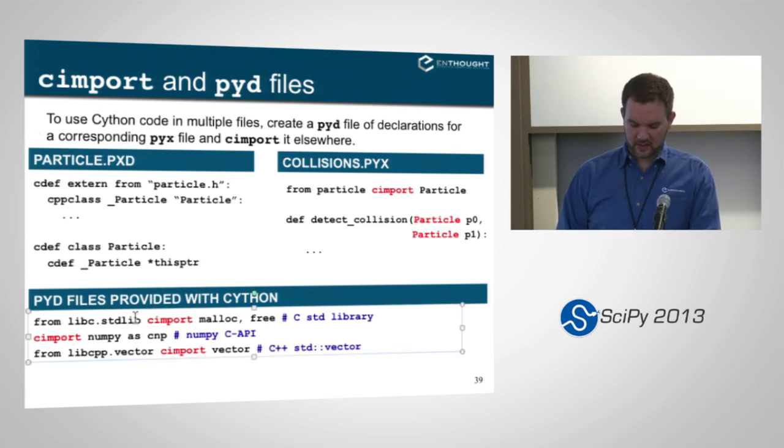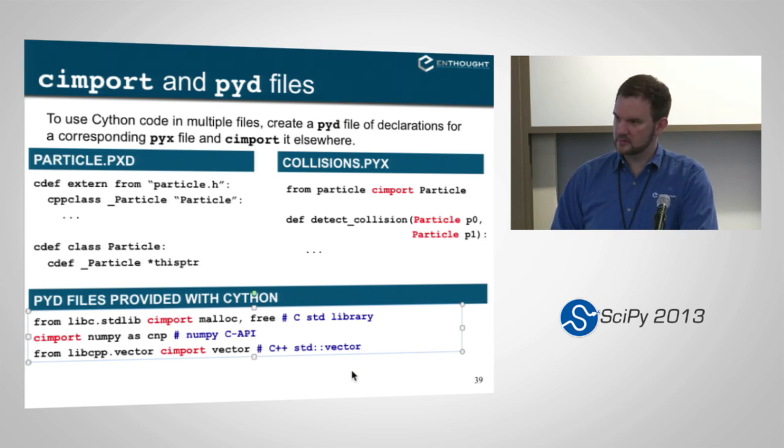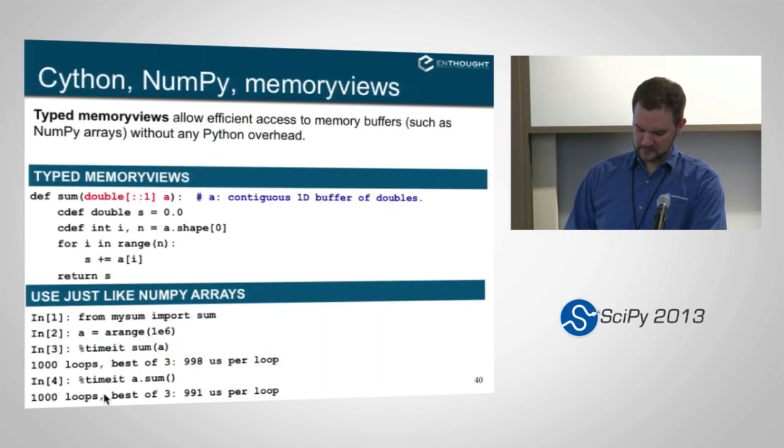All right, so here are some ones that are already given to us, libc.standardlib. Let's see here. And then lastly, it also wraps the most basic container objects from the C++ standard library. Okay, so vector, map, set. This line here? I'd have to take a look. In the interest of time, I have to move on, so I can take a look later, though.